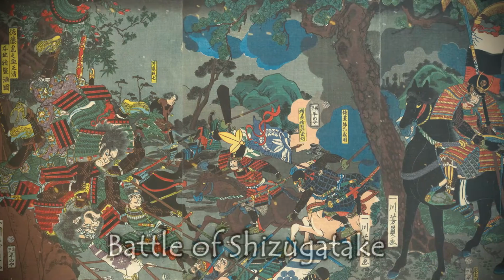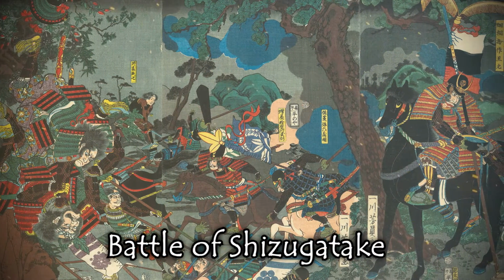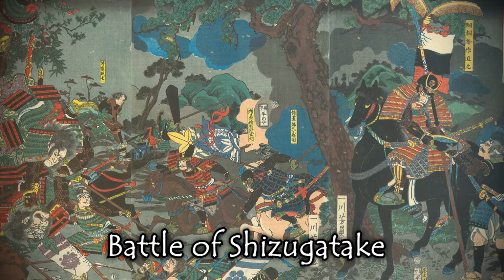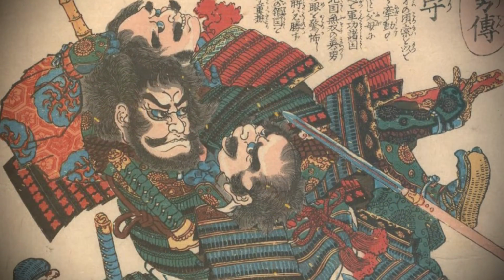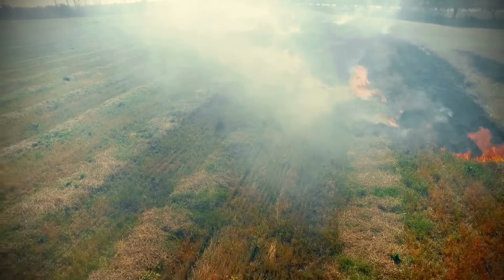Fukushima's significant rise to fame was during the Battle of Shizugatake in 1583, a conflict between the then powerful warlord Shibata and Hideyoshi. Fukushima contributed greatly to the victory by defeating multiple enemy generals. He continued to secure victories in numerous battles, becoming a formidable warlord.